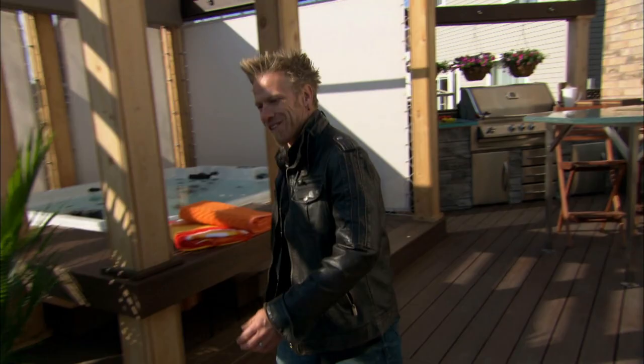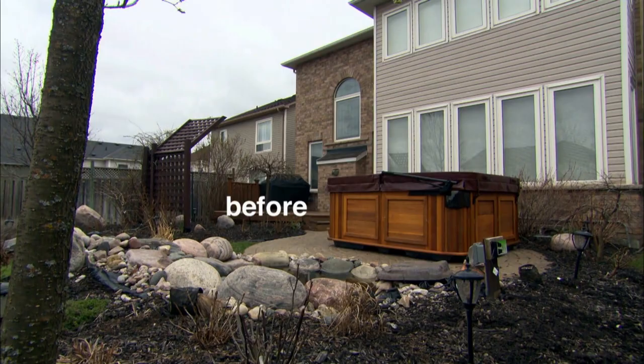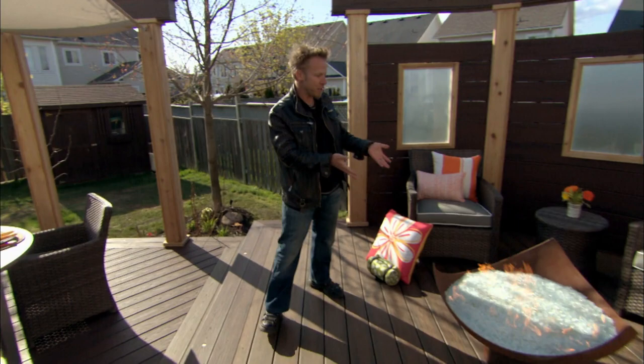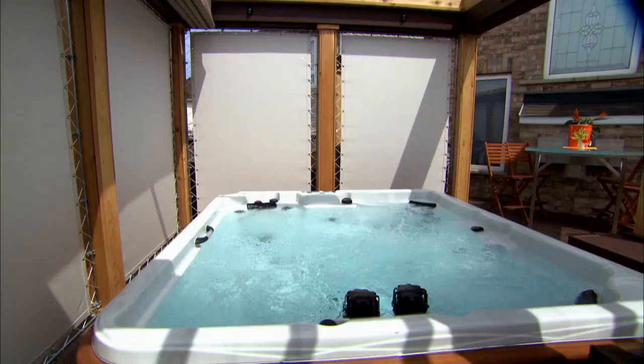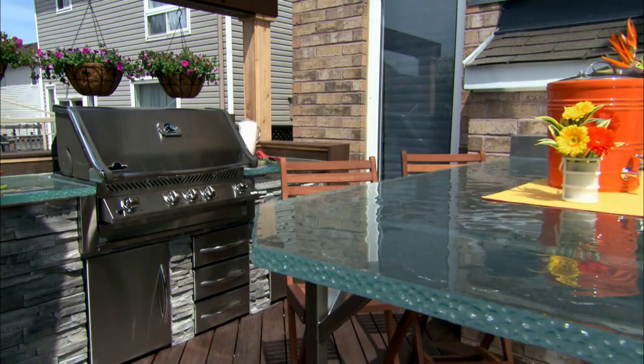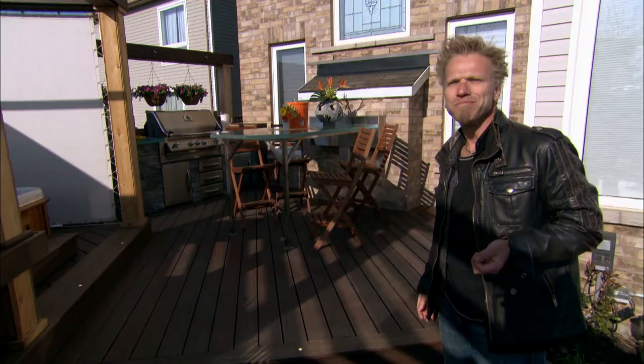Wowzers. We started with a yard that had some nice landscaping features, but just a really, really bad layout. Now we've got this dining area with this awesome shade sail over top. We've got just a really funky barbecue pit with these awesome, cool backlit screens. We've got a hot tub zone with a retractable awning and more privacy there. And my favorite part, talk about a wicked outdoor kitchen, 1.5 inches thick illuminated glass. I mean, how cool is that? I say it's mission accomplished. Time to go get them.